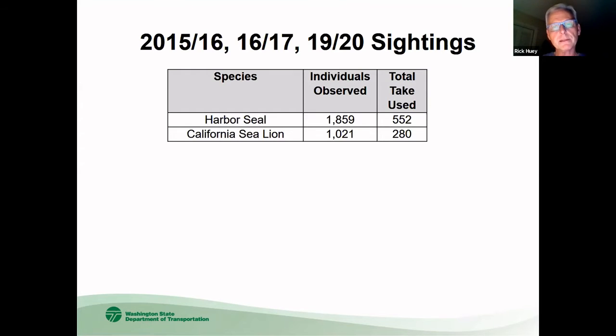And of all those harbor seals, about 500 or so have been in our harassment zone. So they haven't been harmed, but they have had their hearing interrupted when they came close enough to the pile. California sea lions, over 1,000, and again about 280 in the harassment zone. None of them harmed, no injuries.